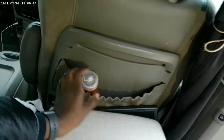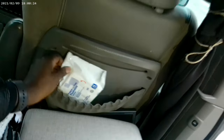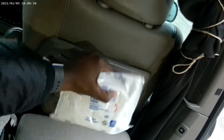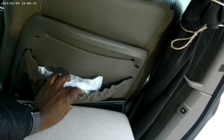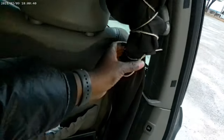So here, I usually put my wipes for the potty in there. Keep some wipes, because I like to have a clean bottom. I keep them in there, and I'll keep the tissue in there, even though I don't really use it, but hey, maybe I need to blow my nose one day.